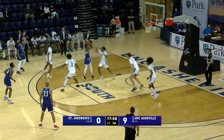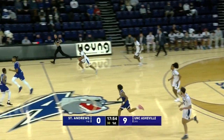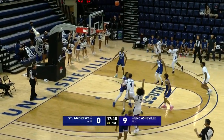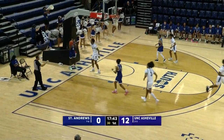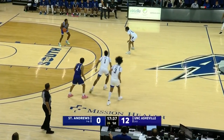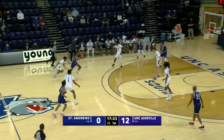Off the drive, trying to get to the baseline is Clay. The pull up from 12. Jones has the board. Here comes Stephanie quickly across the timeline. St. Andrews doing a great job of getting back on defense, getting 5 back. As Jones takes a 3, 2 for 3 from behind the line, he's got 6. Yeah, another great job of spacing. And you can see that they're trying to get Tajon Jones healthy in there. Came in the game shooting 9 of 25 on the year on 3-point attempts. You can tell us a point of emphasis so far for UNC Asheville.